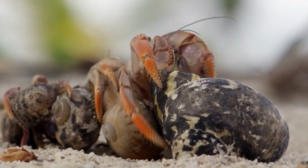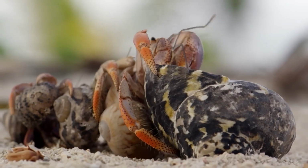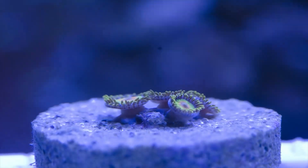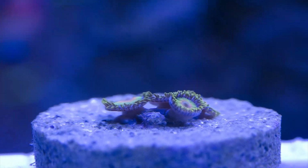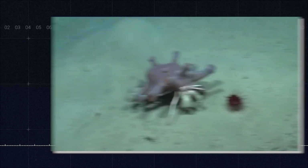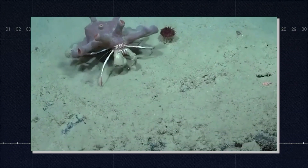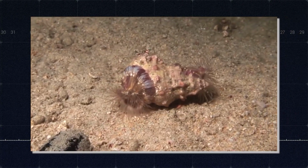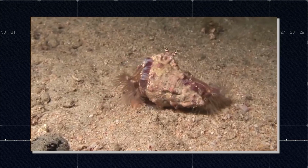So how does this work? Well, when hermit crabs are young, they pick up a sea snail shell. But as they grow, something amazing happens. A zoanthid, a creature similar to an anemone, starts to attach itself to the shell. Over time, the zoanthid wraps around the crab's soft abdomen, taking on the role of the shell itself. The result? A bizarre, almost creepy-looking creature that looks straight out of a horror movie.